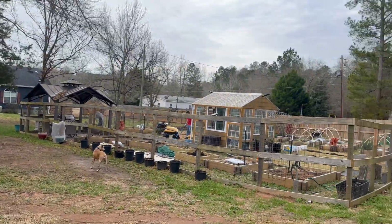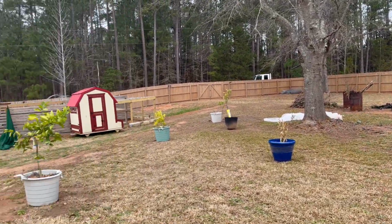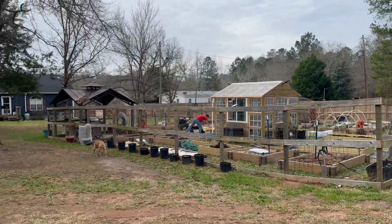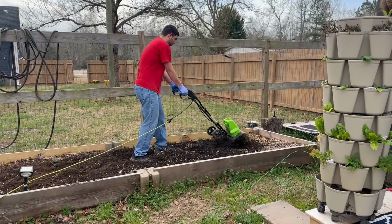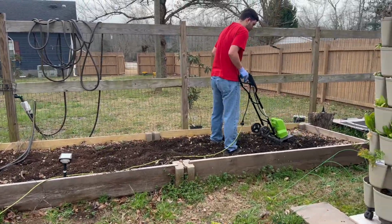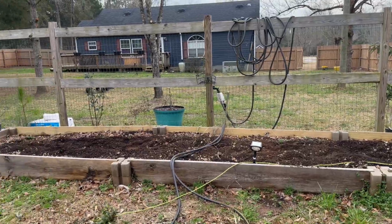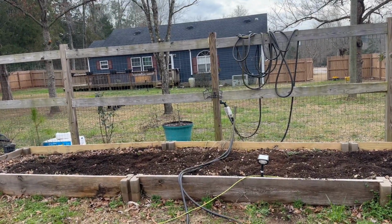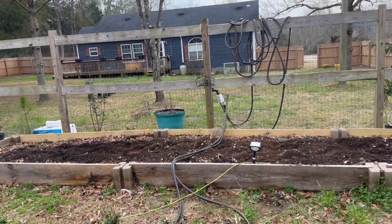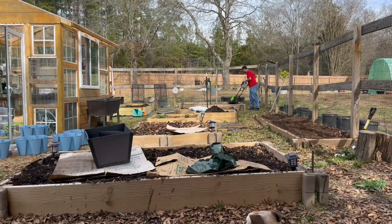So there we are, guys. Now the cleanup begins. Okay, refreshing up some of the beds. I'm thinking about putting tomatoes in this long, not tomatoes, potatoes in this long bed. We'll see what happens. This is what happens when you don't do a great garden plan.